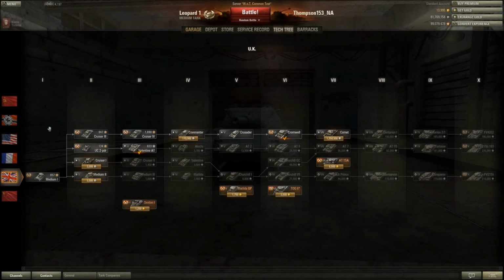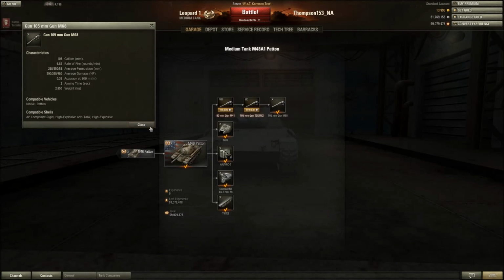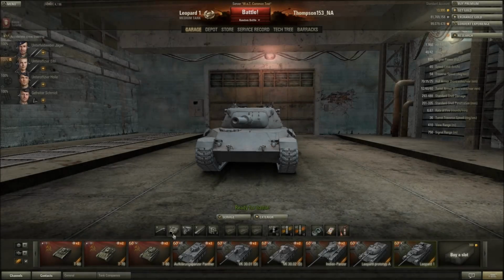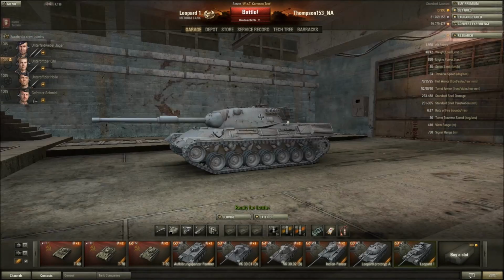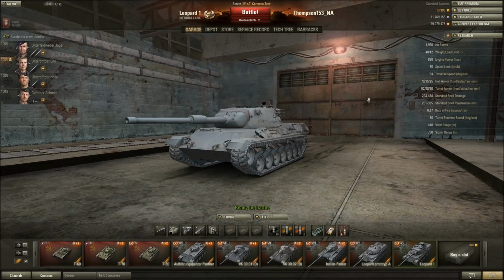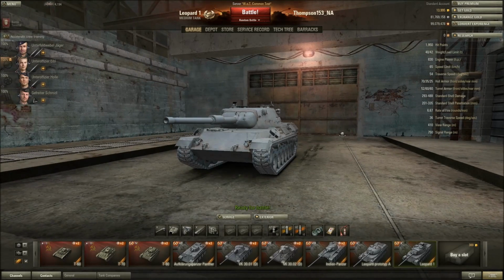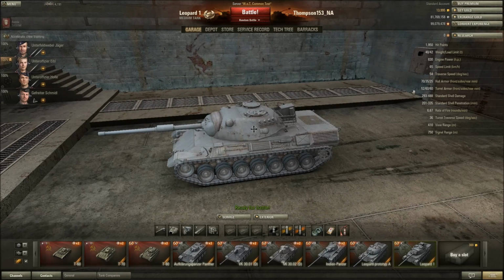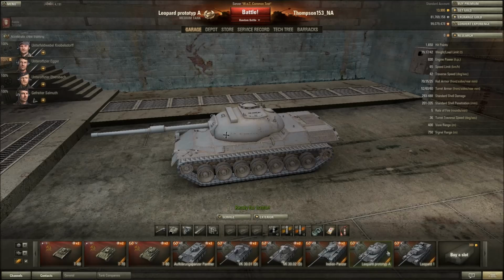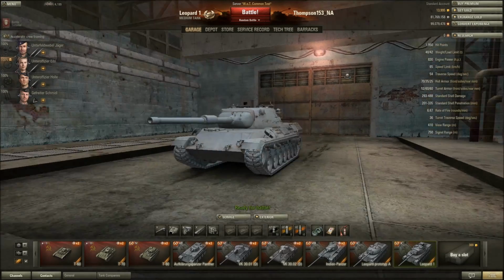If we go and check out what the Americans get with the M48, just for a second, 6.82, 6.67, okay. And we already know that the M48A1 is a very high damage per minute dealer, not as much as the T62A, but still very, very high up there. So this guy is similar to that. Same hull armor and turret armor, I believe. Yes, for the Leopard Prototype A and the Leopard 1.